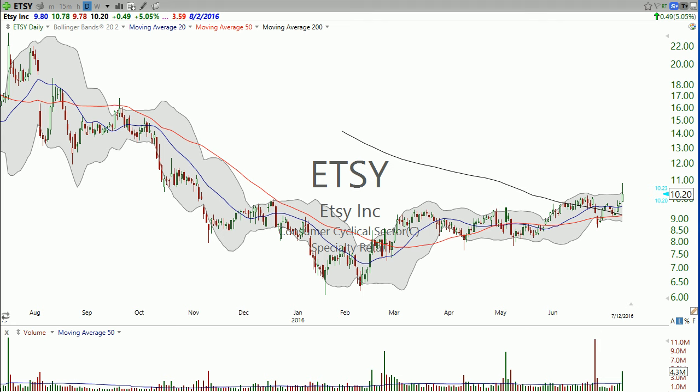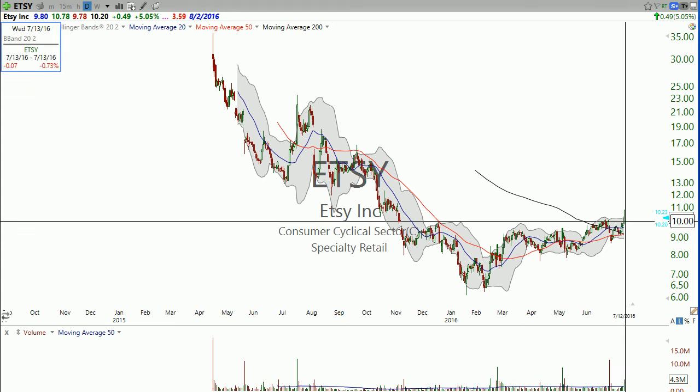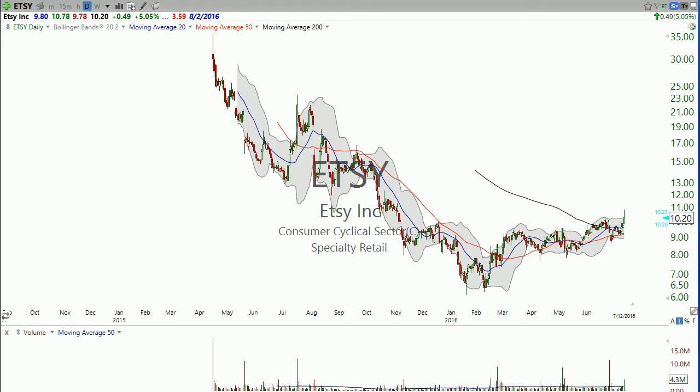I just want to show you the stock because it's not that clear that this is a stock that you should buy because it broke out to a new multi-month high. Give it time, be patient, and if the stock pulls back, consider buying it. But by the way, if it just grinds around in here, move on to the next stock. There's nothing that interesting about Etsy.